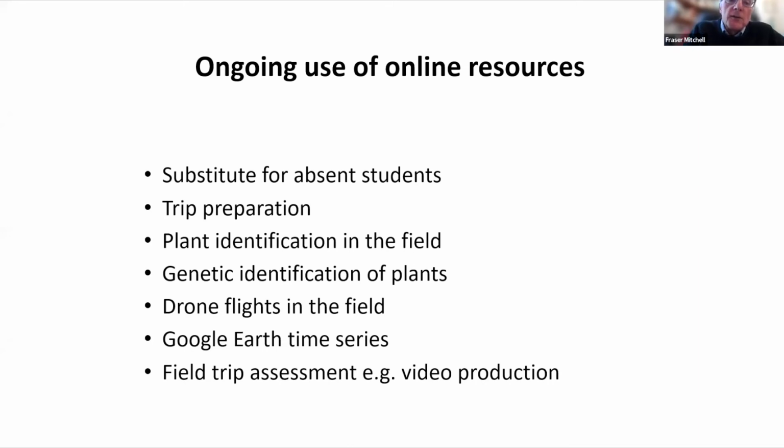Another thing that's useful both before and after field trips, and sometimes when you're out on them, is Google Earth time series. You can look at photographs of different age, aerial photography and satellite imagery of different dates, which is very useful in habitats, particularly coastal habitats. You can see how they've changed over time.